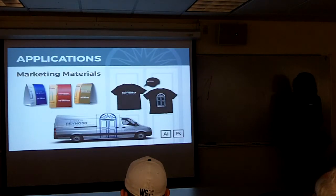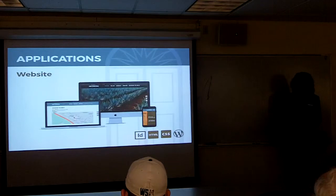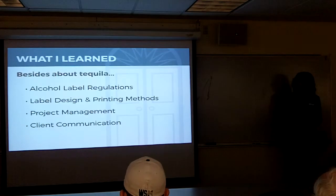And then I also created marketing materials, table tents up at the top left, a t-shirt design and a hat design, and also a delivery truck design. And I used Illustrator to create all of the assets, and then place them all in Photoshop to make the mock-ups. And I also created a responsive website. I began by mocking it up in InDesign, and then using HTML and CSS to build it, and then WordPress to hold it all together.